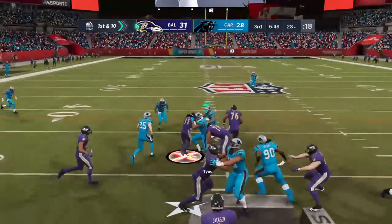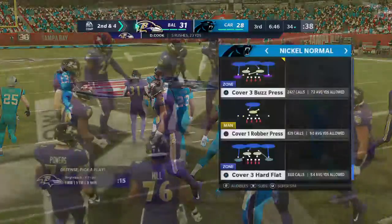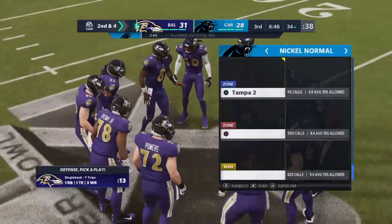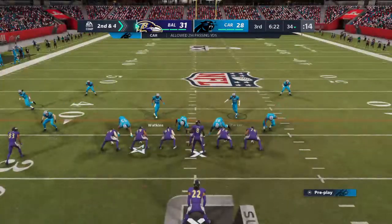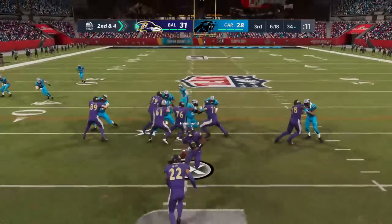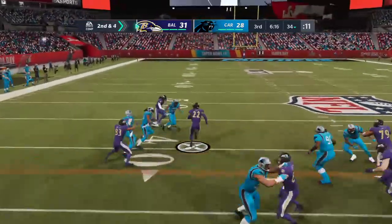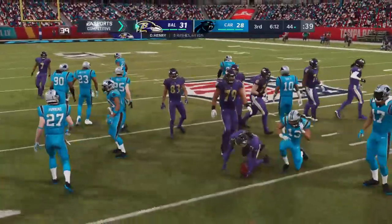Trying to fire up that running game with Dalvin Cook. And give him 6 yards here as he's stopped near the 35 at the 34. It's a 6-yard gain on the ground, and that'll make it 2nd and 4. They keep it on the ground. This time it's Henry. And they'll get it up just short of the 45 at the 44.